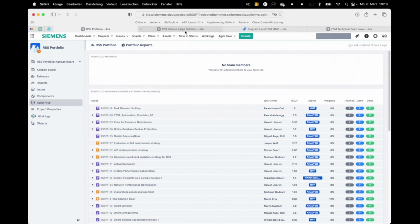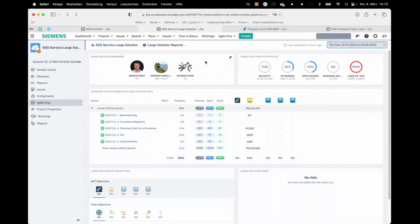Below the portfolio level, we have the large solution level. This is this extra level that we saw, the red one, which was mentioned with coming soon. Here it is still quite empty because it's coming soon.